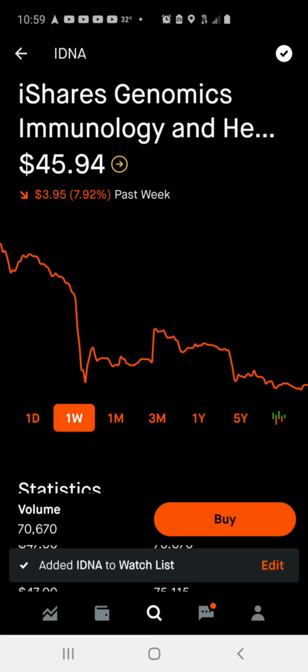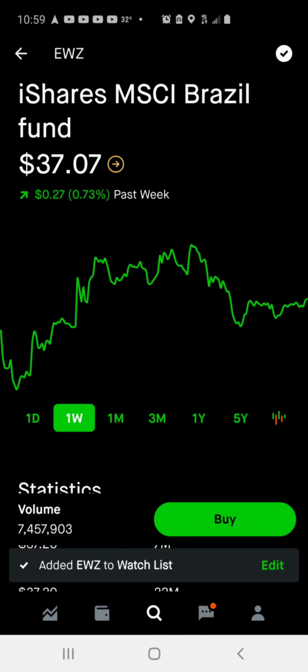And this is going to attract the best genomics, immunology, and healthcare ETF companies out of the global market. So basically, all the companies in the world that are involved in healthcare and genomics, the top companies in iShares' opinion, they're going to be here. So you're going to see nice growth, and you're going to get a small little pay for holding that stock.